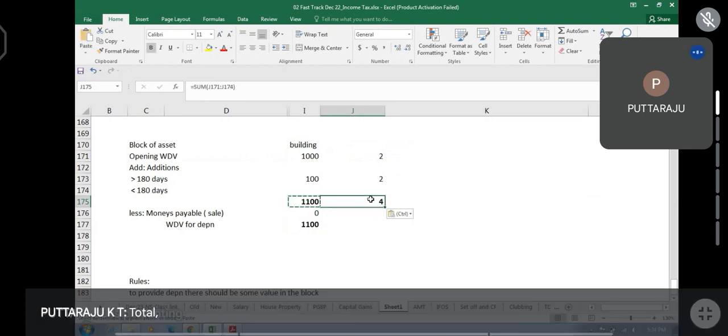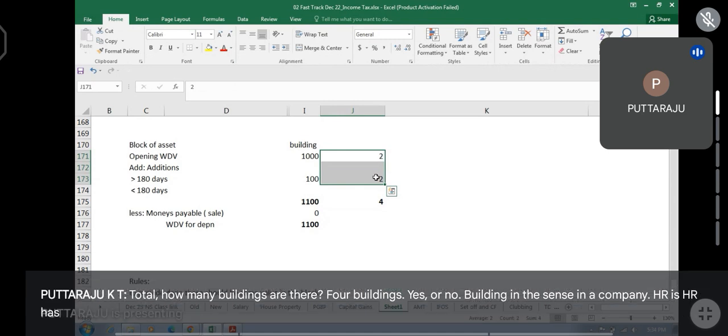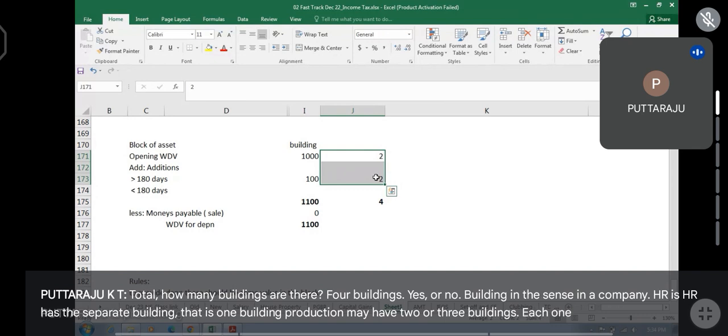Total, how many buildings are there? Four buildings. Yes or no? Building in the sense, in a company, HR has a separate building, that is one building. Production may have two or three buildings, each one constituting a separate building.